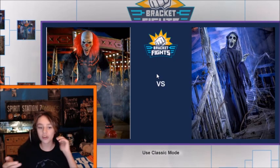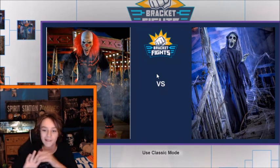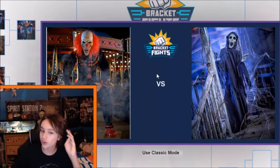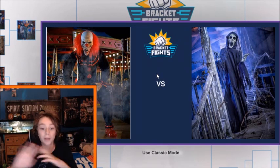So, Hauntress and Crouchy are just amazing props, both of them. I love them both. I think they're both very unique. I love the design on both of them. The Hauntress, again, is brand new for this year. Crouchy is returning from last year. Both of these guys are in the Reaper's Island theme, but I love them both.